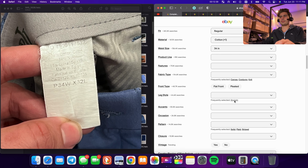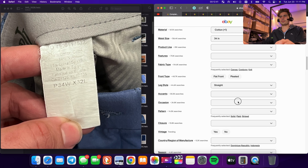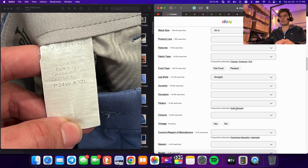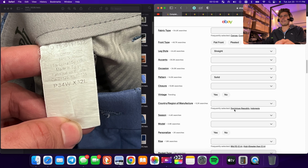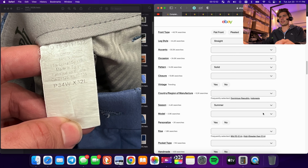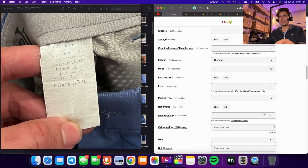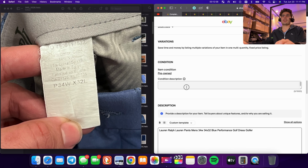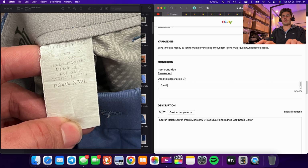Solid. I'm just gonna do summer because it's golf shorts, golf pants. Okay, all right, all righty. If it had holes or stains, I would not have gotten it. Condition.